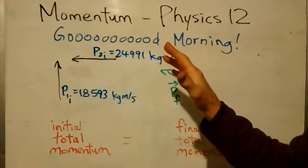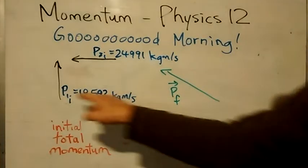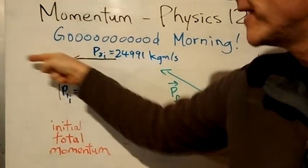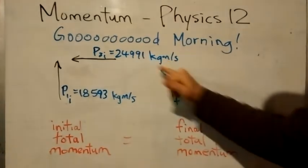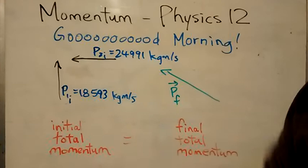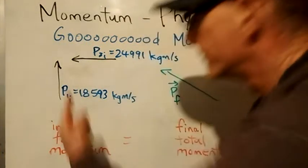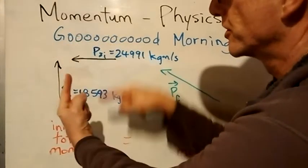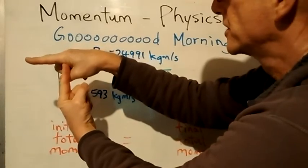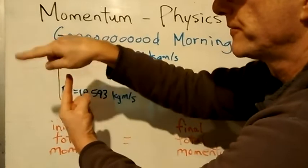The law of conservation of momentum says the initial total momentum has to equal the final total momentum, so this vector in that direction plus this vector in that direction have to equal the final total momentum. So let's get that initial total momentum. It's that vector plus that vector: 18,593, and then at 90 degrees, 24,991. We'll have to get that hypotenuse.